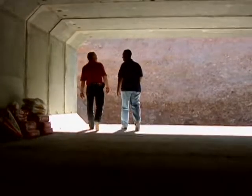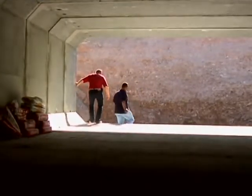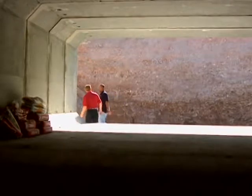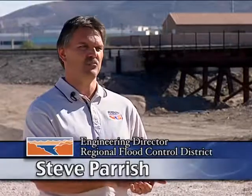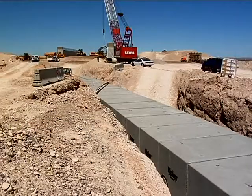All this is very impressive, but while this project is wrapping up, there's still a dozen more construction projects underway. Let's dig deeper. Once a project begins construction, it usually takes about 8 to 12 months to construct. It depends on the complexity of the project, where it's located, is it in a road, do we have traffic issues, etc. Generally, it's a lot quicker to build an open channel than it is an underground structure.